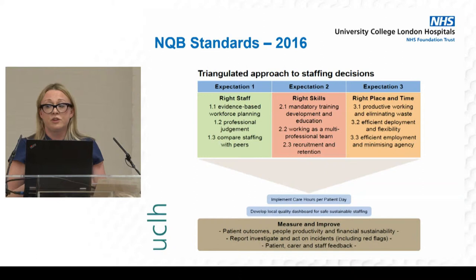And then expectation three is all around staff being in the right place at the right time. I know you've had a good conversation about rostering earlier, but this is about having productive working and eliminating waste. So not just about rostering, but good job plans for all of the workforce. Efficient deployment and flexibility, so safe levelling of staff, not just moving staff to where they're needed, but making sure that staff are moved safely within their sphere of practice. And minimising agency, which we'd all like to do, but I think we're probably all using a bit more agency than we'd like to.